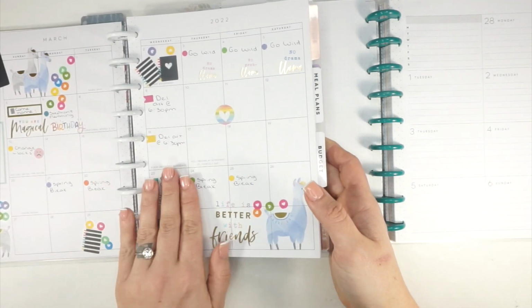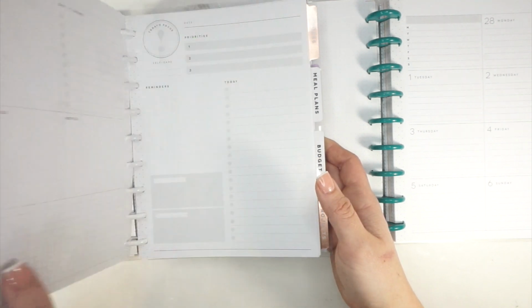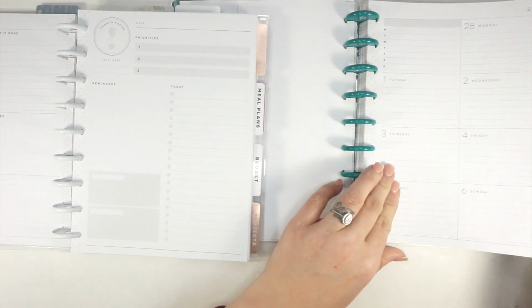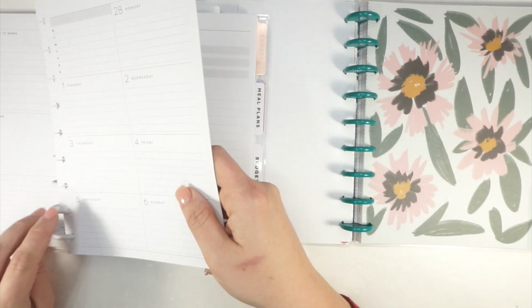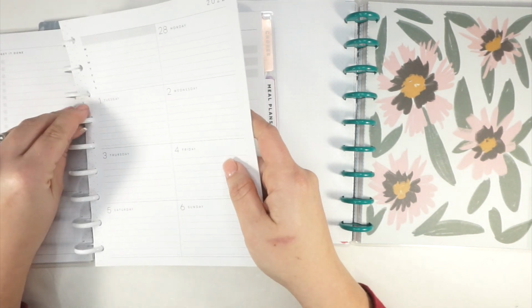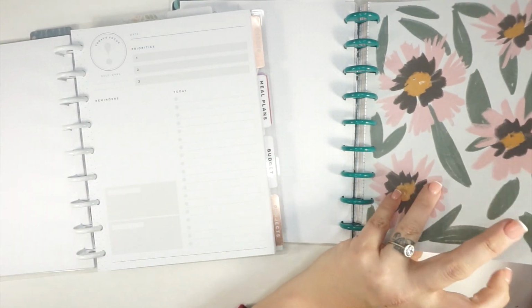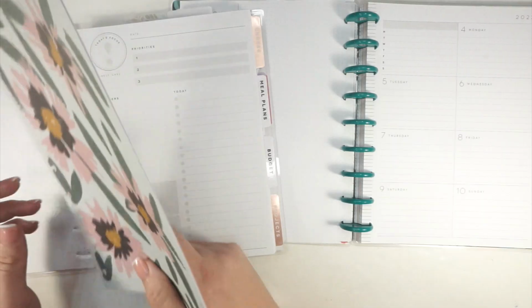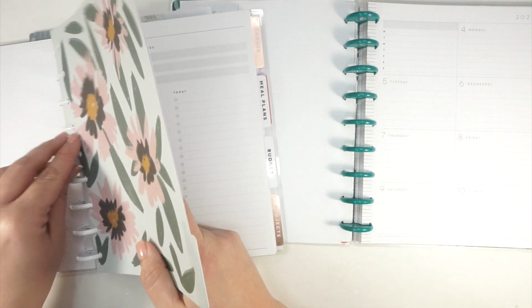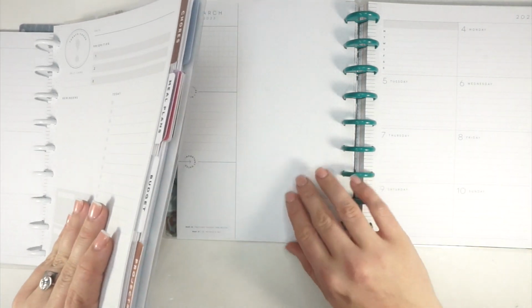Oh, my March spread. If you didn't see this yesterday when I posted it, make sure that you click wherever it is on the screen and go check that video out. But let's get the rest of March in here. And then I think I'm also going to add the April monthly at the beginning of this month. Midway through March, I really wanted to have the next month in there, and I have room on my classic discs. So we're just gonna add just the monthly, not the weeklies, so that I can future plan a little bit. Okay, so there is that. And now we can tuck these ladies right over here.